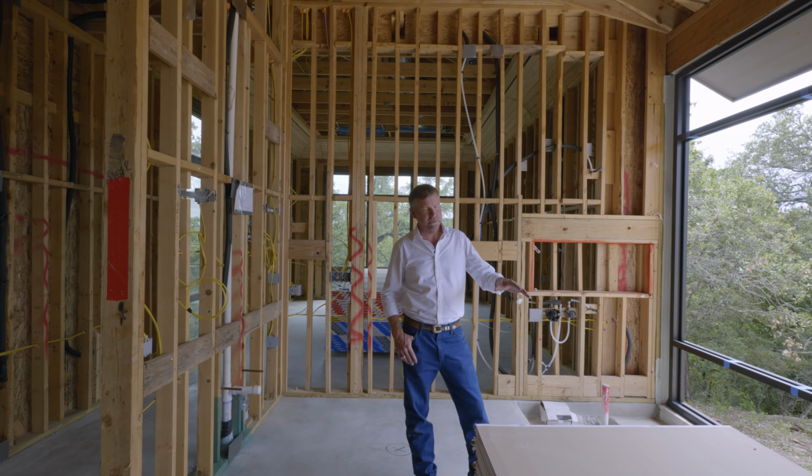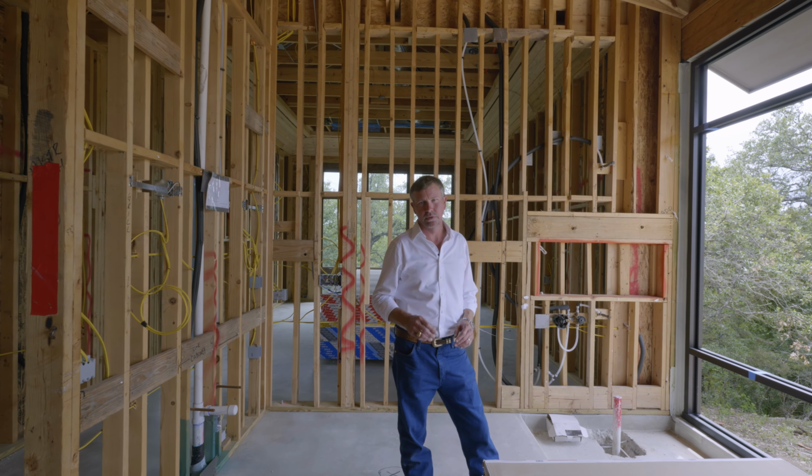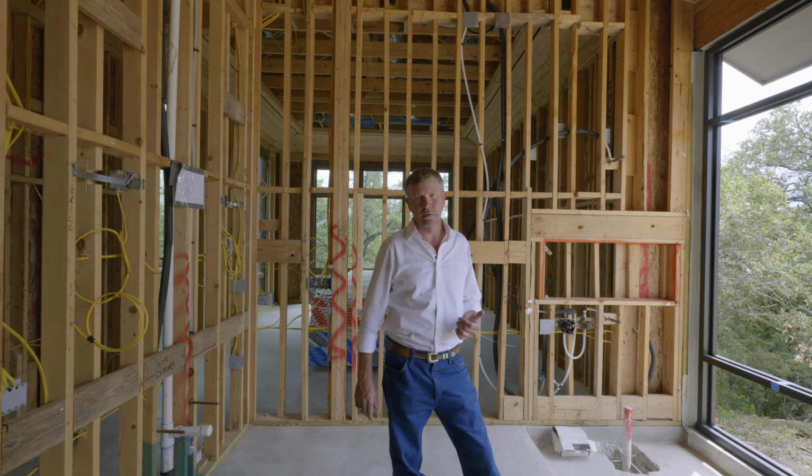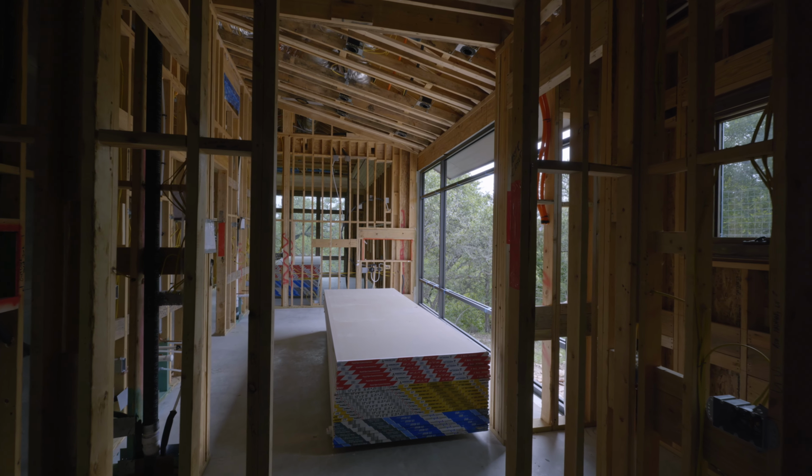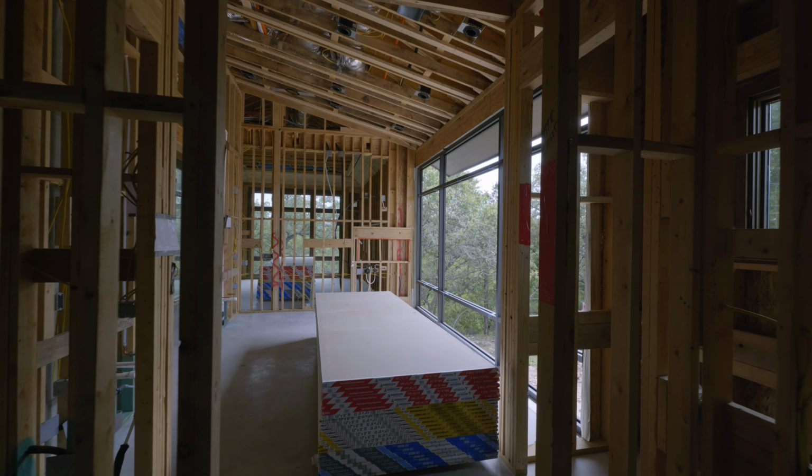Centering this room will be the master bathtub with a chandelier hanging down in the center of the space as well. The ceiling's going to be all wood. Then we're going to have wood beams up there that are floated off the ceiling to have tape lights on top to give a good ambient light in the evenings.